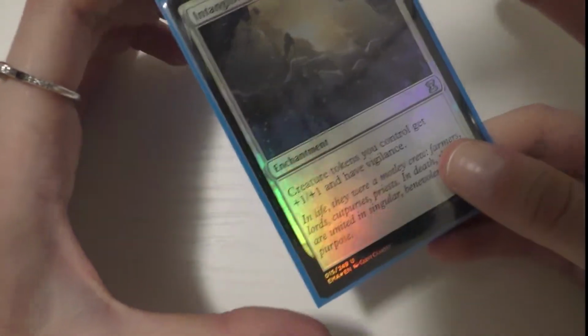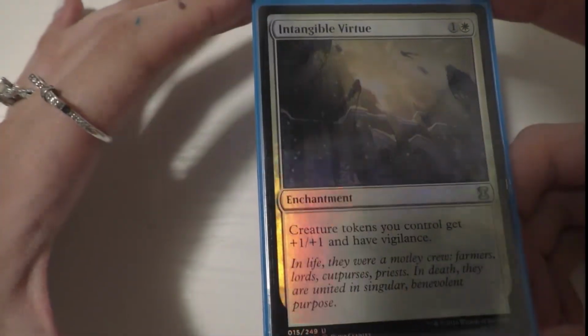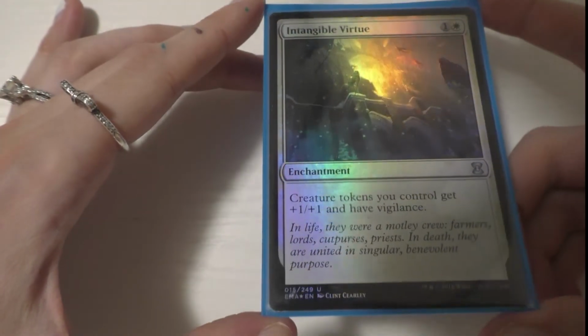And the last card I got for Teysa is Intangible Virtue, because again, I am going more token based in the deck, so I thought this card would be a great inclusion. And last but certainly not least, we have Tasigur, aka my baby.